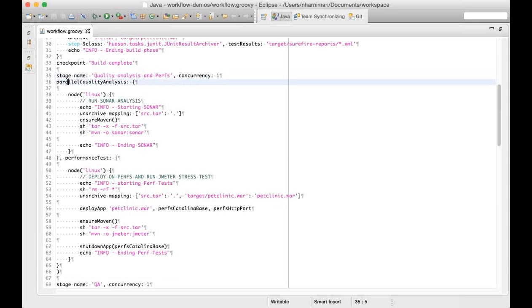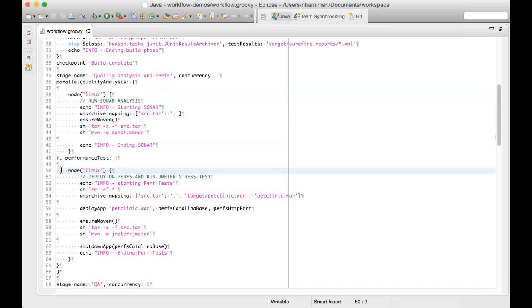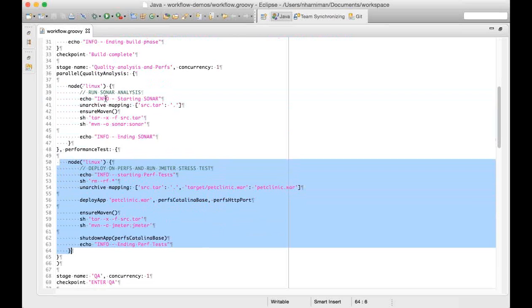But then this is where it gets really powerful. In normal Jenkins jobs, they get allocated to a single node, and you do things sequentially. By using the parallel statement, I'm able to actually say I want to run my QA on a slave from this slave pool, and in parallel I want to run my performance tests on a node from this slave pool. Now obviously in my example I happen to be using the same slave pool, but I will actually allocate 2 nodes to run both of these stages, these sets of tasks.